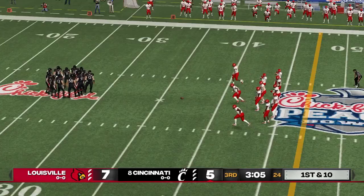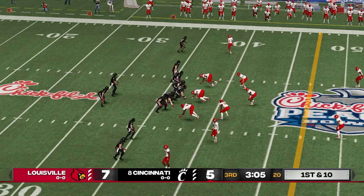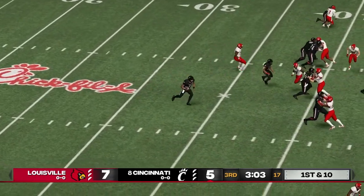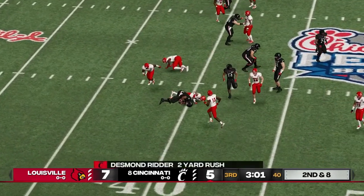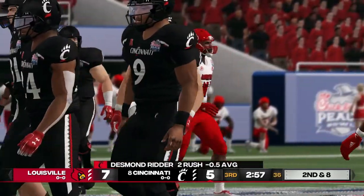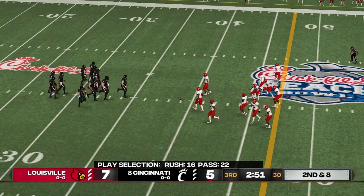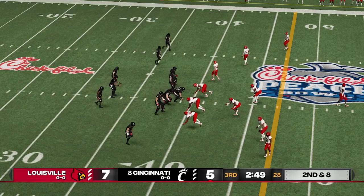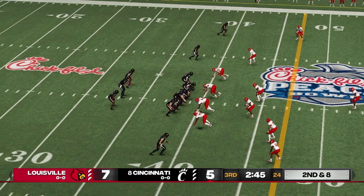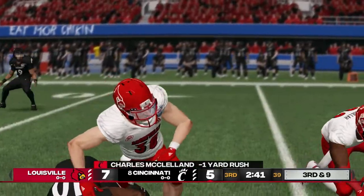This deficit can be easily overcome, sure. But they have to be thinking if they don't get something going on this series, the burden is going to be felt by their defense. And he's tackled in the open field. It's second and eight. Ball on the 39. Ready! And they got to him before he could get back to the line.